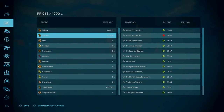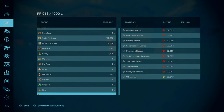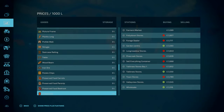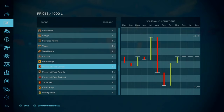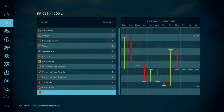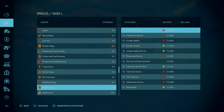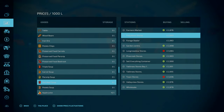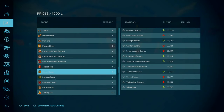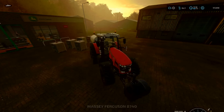Yeah, we're on October 1. And once I have a look at the soup, we need to figure out when we're going to sell these because we're producing so much at the moment. So best prices is actually, looking at that, there ain't that much fluctuation, so really we could sell these at any time. 3,400. We're getting 3,500 at the forage dealer. Almost 3 grand at forage dealer and finance stores. We can get up to 3 grand at town stores. So potentially we could sell all of this, and I think that's something we'll leave for the next episode.